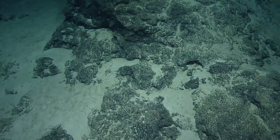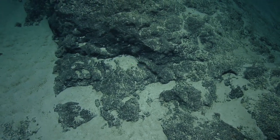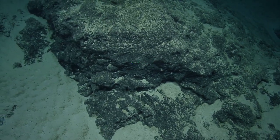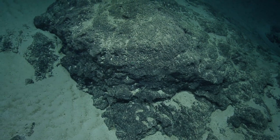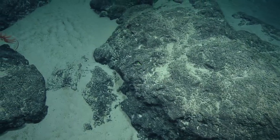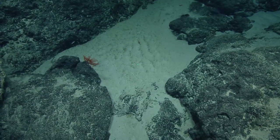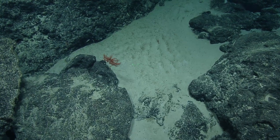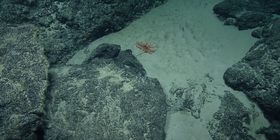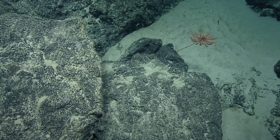So we've already come up almost 400 meters on our watch. We're booking it. Here's our first Parasocrinus crinoid for the dive. We've been seeing the yellow ones that I can't remember the Latin for, but this is our first red one. And our first Caulifacus sponge. And our first bed forms. This might be getting interesting.